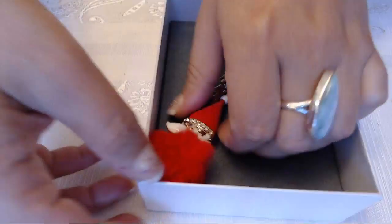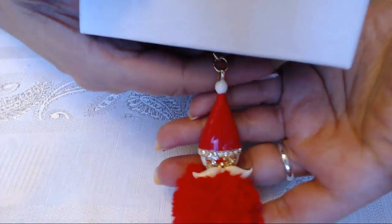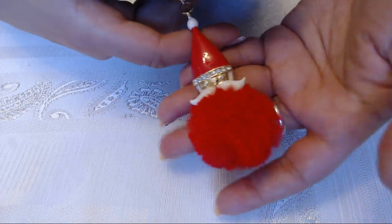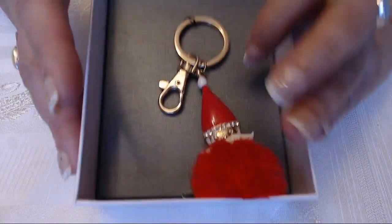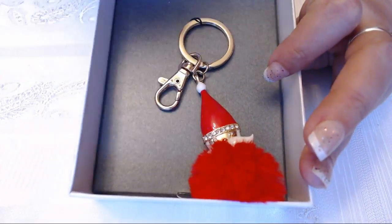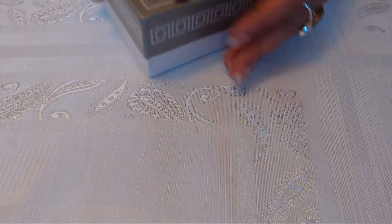And then I have, oh, this one here. This is a holiday one. It's a cute little thing, you can hang this on your purse. You can take it out and hang it as a pendant. Put it on your keys. I personally would hang it as a pendant because it has a cute little pom-pom on it. So this one I listed for $10. So it's still in the box. I would take it off and hang it on a necklace and use it as a pendant. Okay, so I think that's it for what I listed.